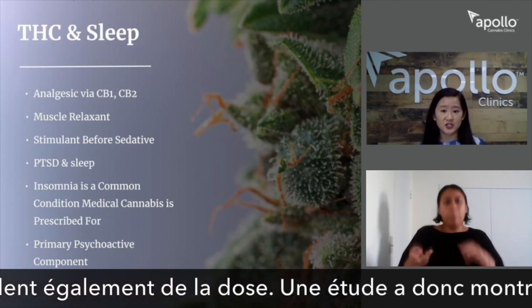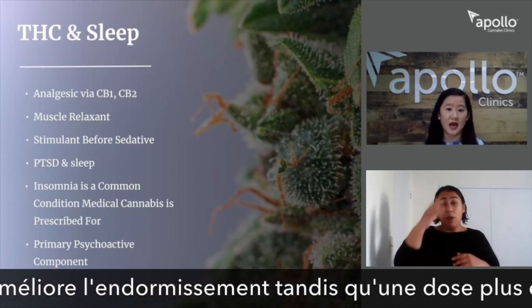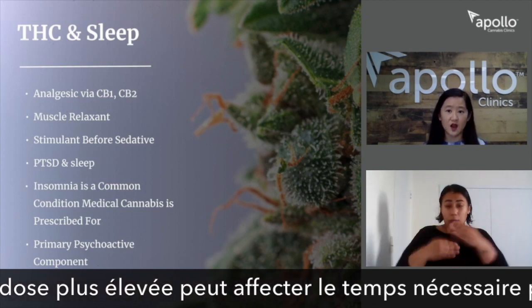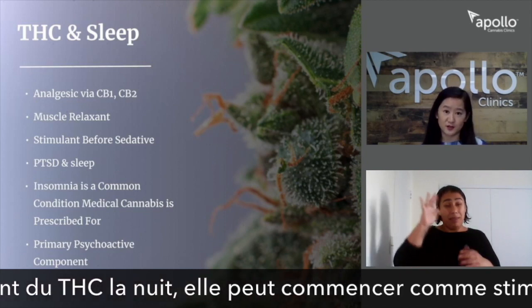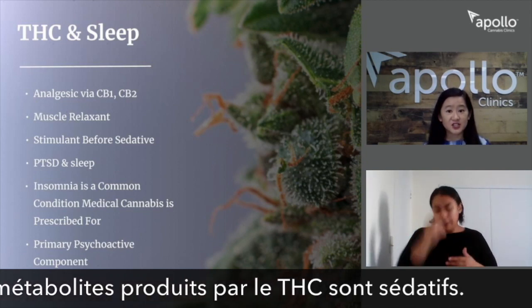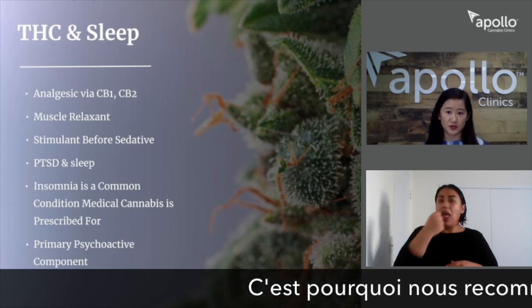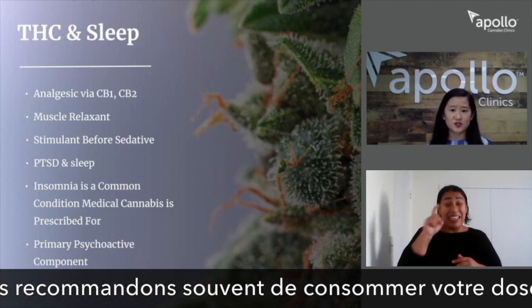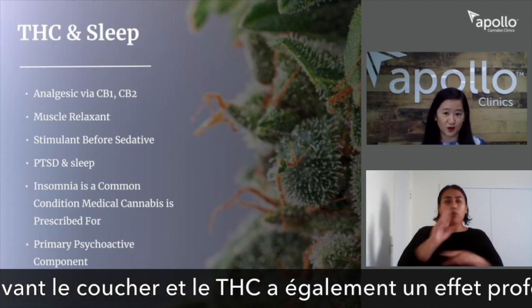When consuming THC at night, it can start as a stimulant, but with time, the metabolites produced by THC are sedating. This is why we often recommend consuming your therapeutic dose a few hours before bed. And THC also has a profound effect on patients suffering from post-traumatic stress disorder. We found that it can dramatically decrease the nightmares these patients suffer from and keep them asleep for longer.